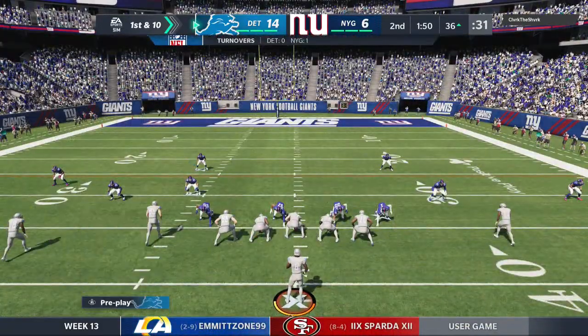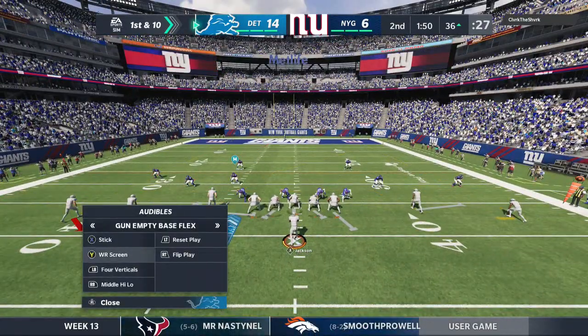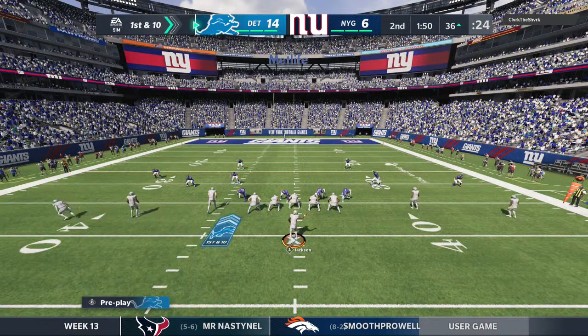So from the 36 now, 1st and 10. Check 15, check 15.